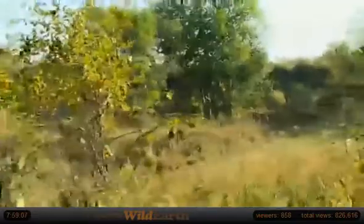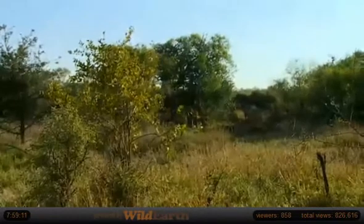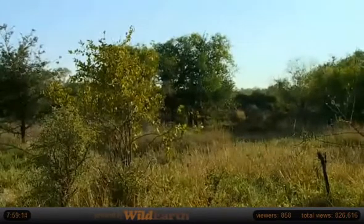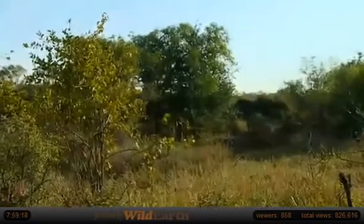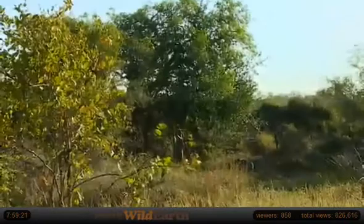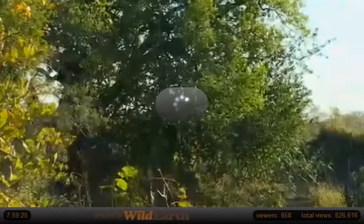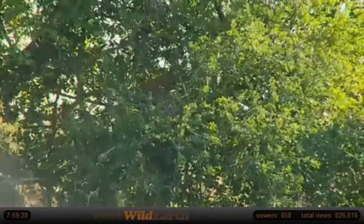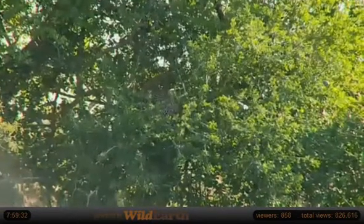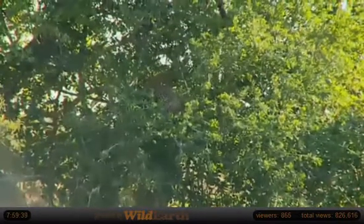If you can see it there, you might be able to see a bit better from there, Andrew. I can see, I thought I saw a bit of meat. Maybe a bit back. Oh, there we go. We can see he's feeding. Looks to be an impala, I'm not sure. It's difficult to see.